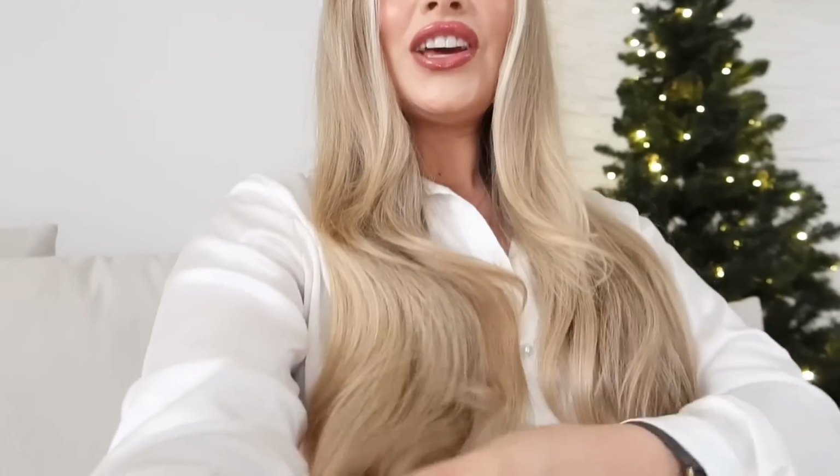But I got a couple of highlights. I really love these face framing pieces, and I also got quite a bit cut off. I think we cut about this much off, so it's nice and fresh and feels smooth and silky.